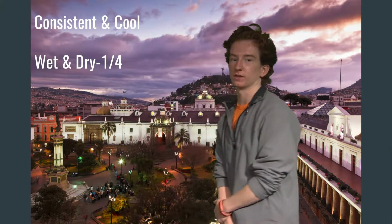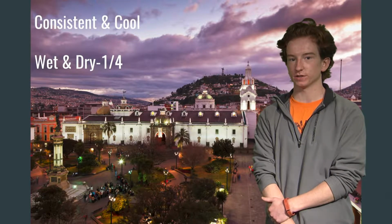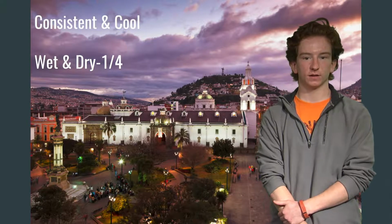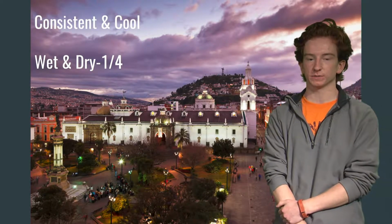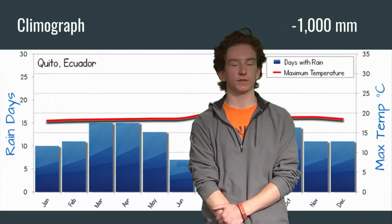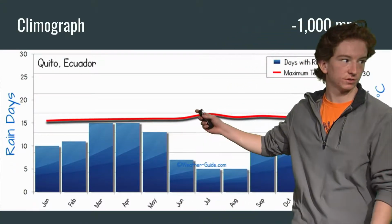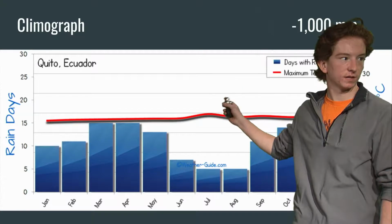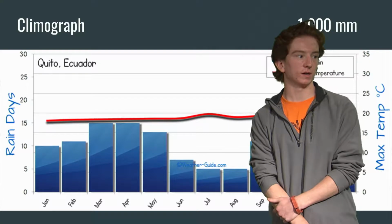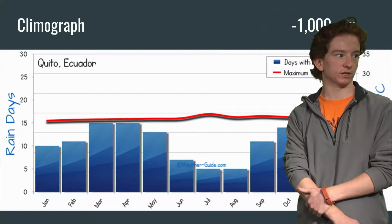So the climate here in Quito is pretty cool and consistent. It's about upper 60s, low 70s pretty much all year, and that's due to it being right on the equator. And there's a wet and a dry season. The wet season is about a quarter of the year. So Quito gets about 1,000 millimeters of rain each year, and this climate graph here shows that the temperature is the red line, and it's pretty consistent all year, with being a little bit warmer during the summer months when the precipitation is lowest.